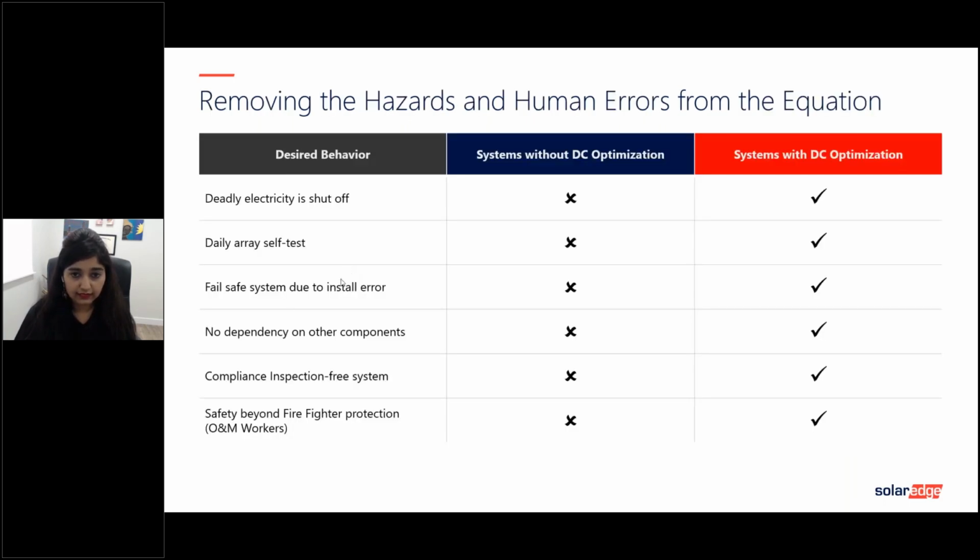So going to the next slide, we wanted to do just a side-by-side to show the safety enhancements that come with DC optimization. So looking at the desired behaviors that are required for a safe and secure system, a critical safety feature is the automatic shutdown of deadly electricity. So this is where SolarEdge systems excel by being able to reliably initiate shutdowns. So in the event of an emergency, the high voltage can be reduced or shut off entirely, safeguarding not just firefighters, like I mentioned, but also O&M personnel, roofers, and anybody who regularly works with the system on the roof. And this feature is absent in non-optimized setups.